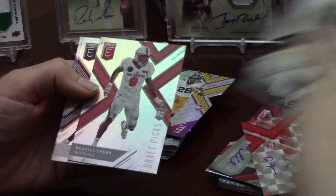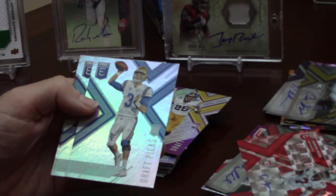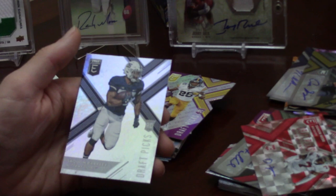Nice, nice. Bradley Chubb of the Denver Broncos, Christian Kirk, Josh Rosen, second Rosen. Nice. Anthony Miller, rookie, Derwin James, and the Saquon Barkley. Pretty cool card to end the pack and the box out on. Good stuff. Awesome. Lots of fun there.